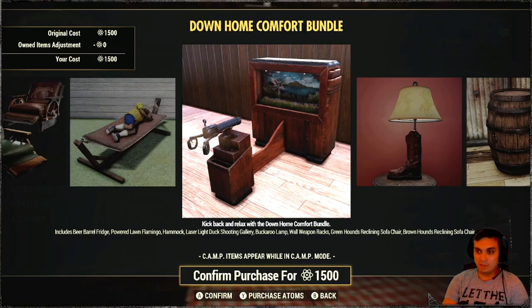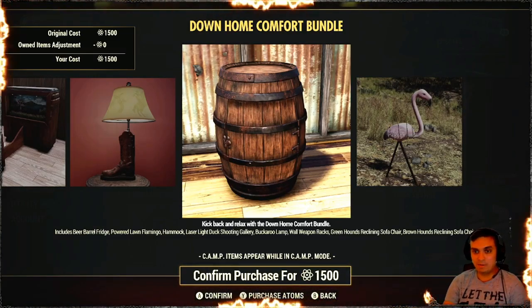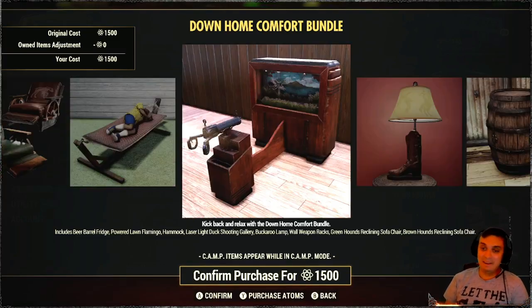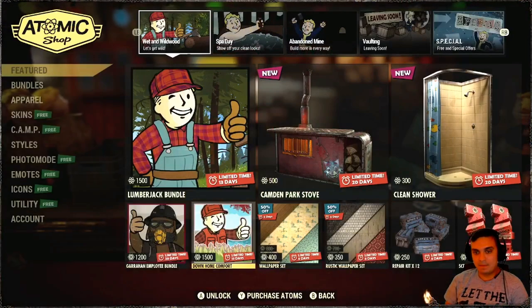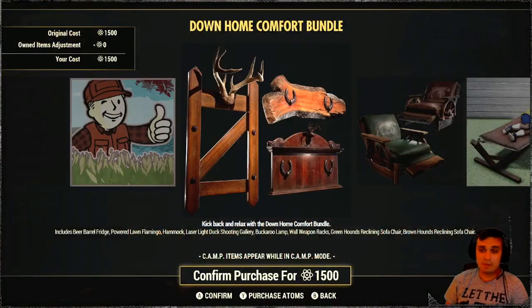You can make some really good entertainment for the people that come to your camp. They start shooting, you go in the middle, take a selfie, you know, feel good about it. But man, this is cool. I really love it. And the flamingo thingy. Well, the price, man, ouch. Maybe wait for this to come individually.